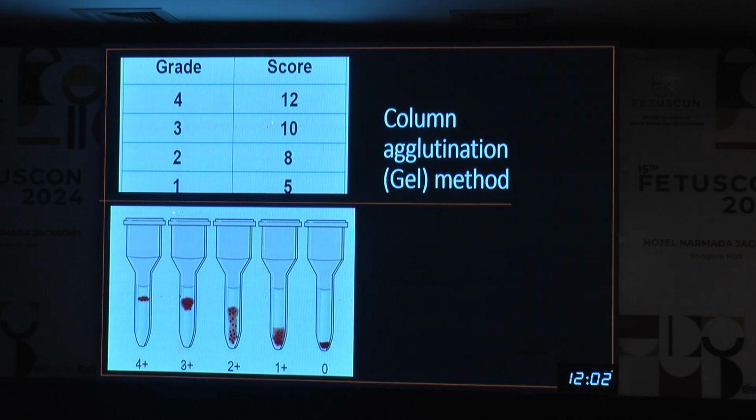Now, the advantage is, of course, it's very easy to do. You don't need a doc. You can do it with a technician. The endpoints are very standardized. You don't need an expert to say if this is ending there, that's starting there, and you can do it at a mass level. The turnaround time is very quick. So there are lots of technical advantages from a lab's perspective.